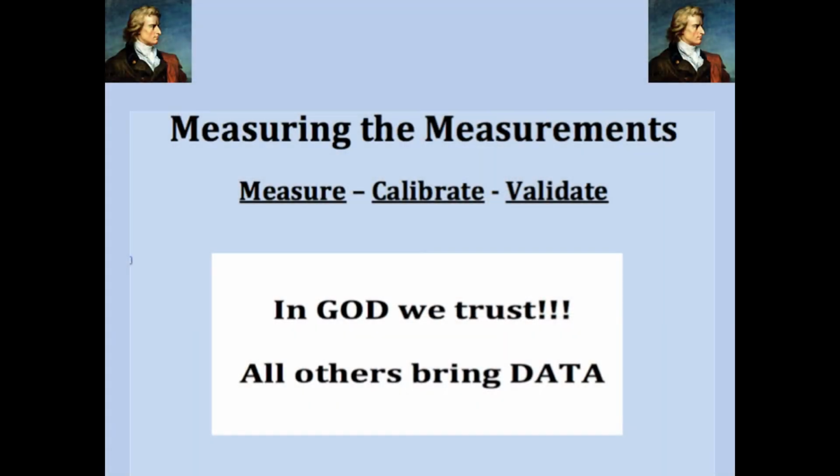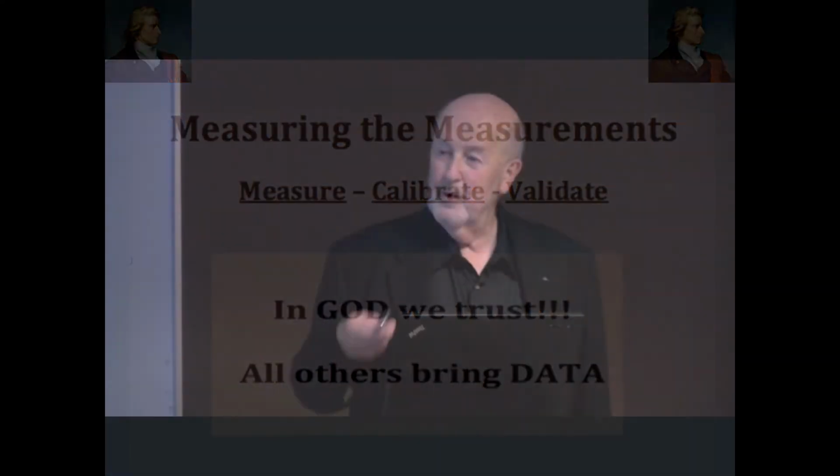We could not have gone to the moon without doing these kinds of things. This is the sign, by the way, that shows up. When you make a presentation at NASA's Johnson Space Center, they give you this slide. They don't put Schiller on top, by the way. But they send this slide up. In God we trust, but everybody else better bring data. And here's the most crucial slide. I'm going to do my concluding slide.